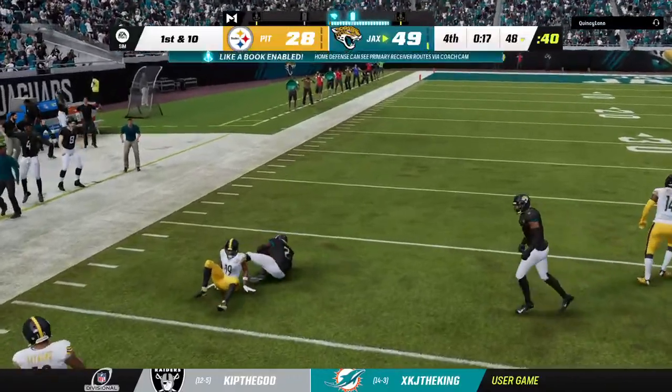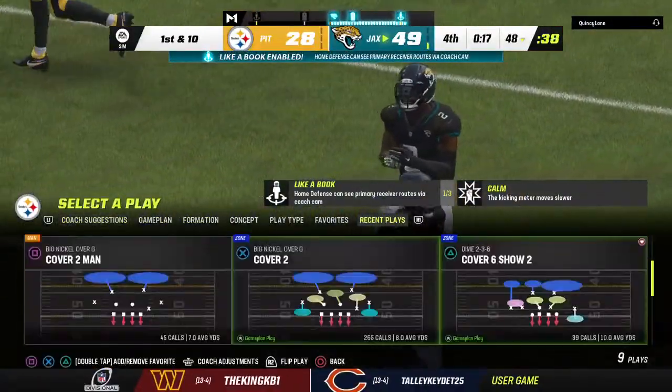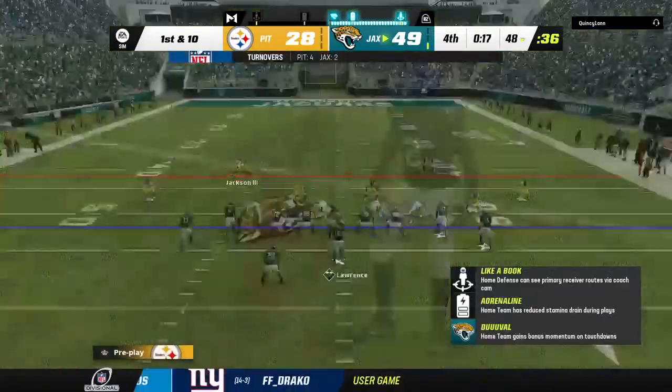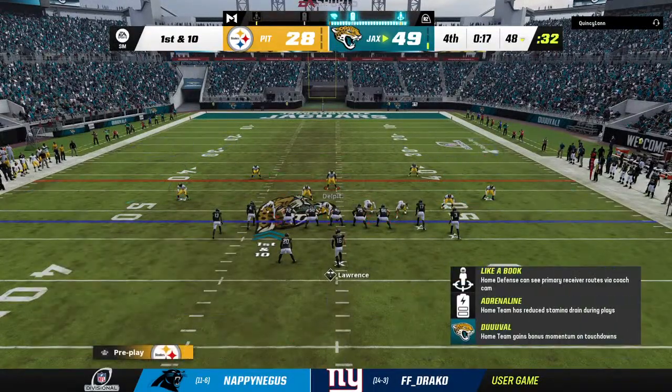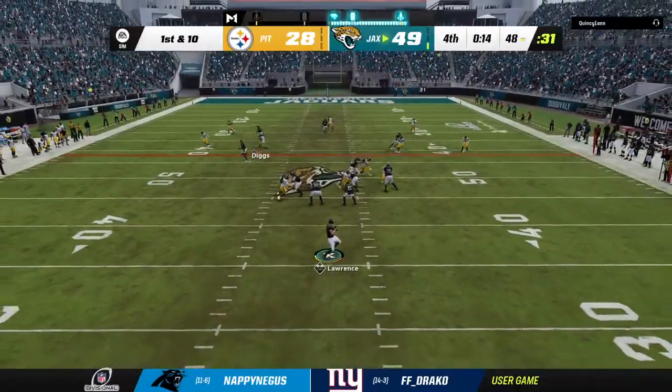And his pass is intercepted for the fourth time today. Darius Slay with a pick. And the Jaguars are going to take over a couple of yards shy of midfield. Very good starting field position for the Jaguars offense as they come up 1st and 10. Just shy of midfield at the 48.